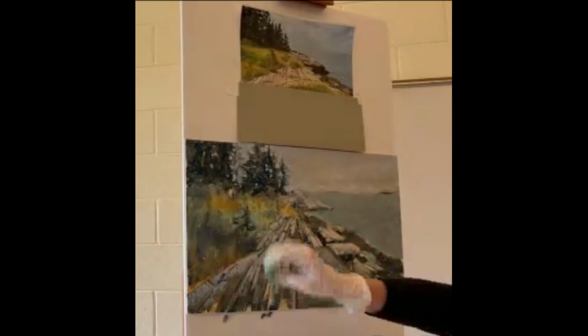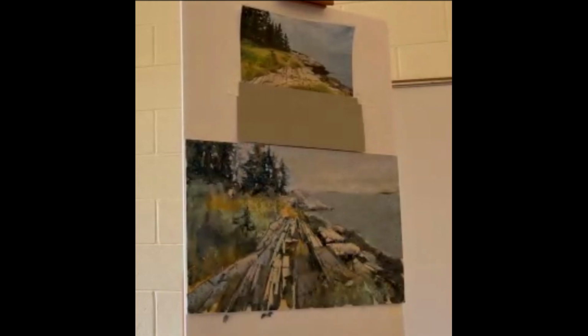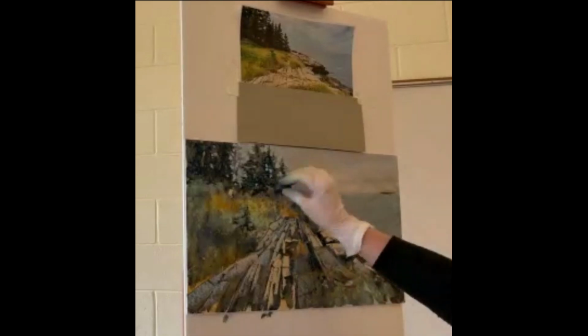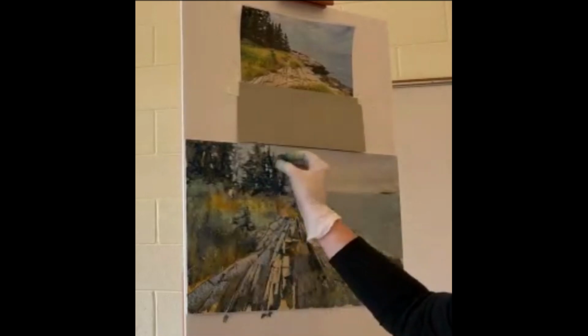Now I've got a lot of stuff going on in here. I know what I want to do with it. This is when I have to start addressing those trees a little bit more. I'm ignoring them a little bit, and they need to be more fleshed out. So we're gonna work on those a little bit. I don't want something too dark. This blue here is a kind of bright blue that I'm using.